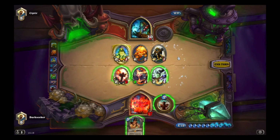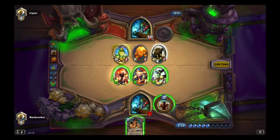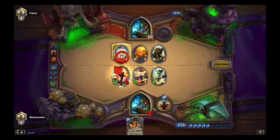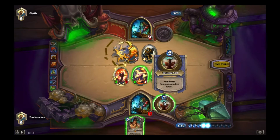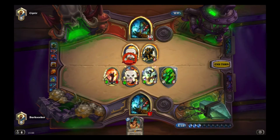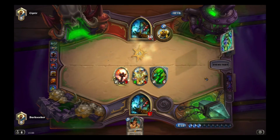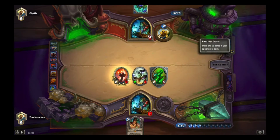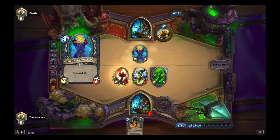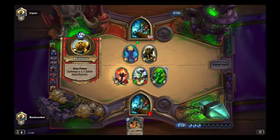So now we're forced to Bloodlust just so we can clear the 6-5 and the Frog and the 1-1. But what's good about the Bloodlust here, sure, it ain't going face. I mean, it is our win condition, but it allows us to get that clean trade, and that's so important. You know, we can build the board up with totems. We still have Thunderbluff Valiant as another win condition if we can flood the board with totems.